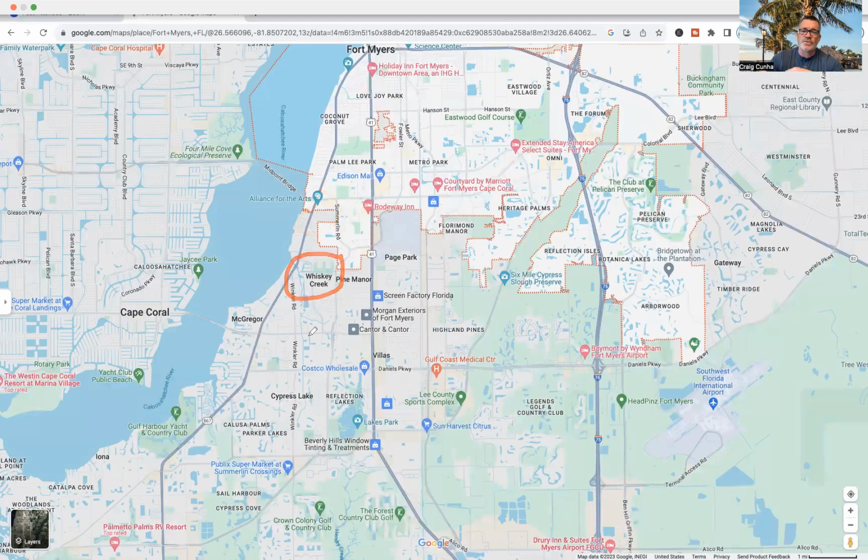That's an executive course, great course. We've played it numerous times. And there's another one right over here, Cross Creek. Those are executive courses, so they're going to be shorter. If you're trying to refine your game, that's a great place to go. Get your short game in order. But golf courses, primarily you're going to find them over in the Fort Myers area.